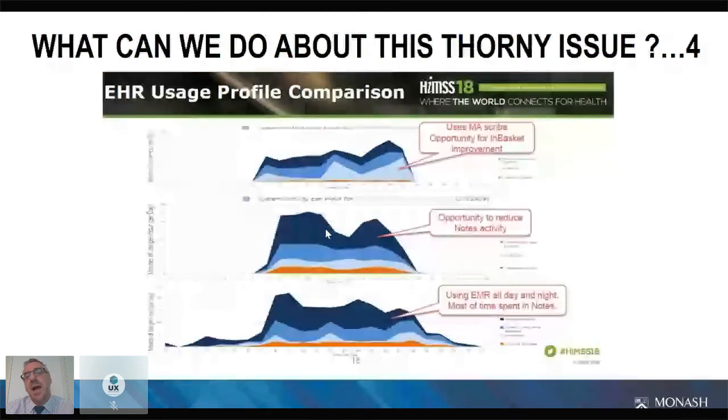And you can see the colours delineate what kinds of functionality people are using. So the blue is the notes. I think that implies clinically recording what you're doing. The light blue is an in-basket, so messages coming into the doctor's in-basket. And they get a scribe, for instance, to address those on the doctor's behalf, right? So some really interesting capabilities then to get into the nitty-gritty of this usability issue.